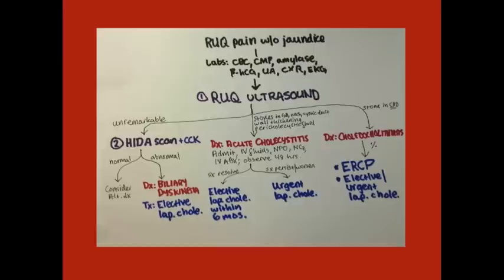So how are we working up this patient? Let's start over at the very beginning. We have the patient coming in with right upper quadrant pain, doesn't have jaundice, which is a good sign. It means there's nothing going on in the ducts. It's probably in the gallbladder. So right upper quadrant pain without jaundice, we work up the labs. Most importantly, we need the CBC and the CMP, and then amylase and some of these other tests. But importantly, CBC and CMP, because that's going to help us determine if there's anything wrong as far as elevated white count, if there's any kind of dehydration, etc.